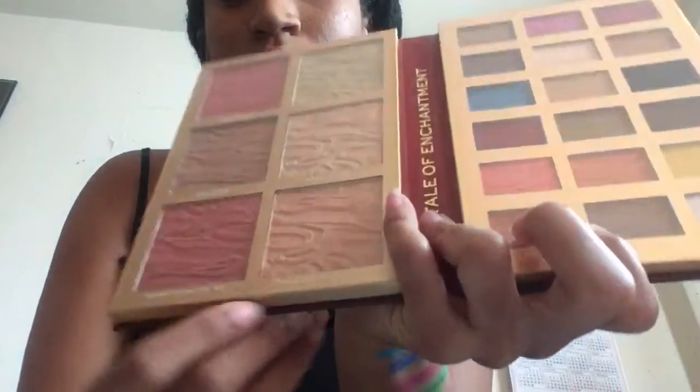This is the Belle palette. By the way, a lot of them came like this, where the shades, the products, are kind of falling off. But I think that's honestly the mailman's fault at this point. So the carriers. Let me go ahead and just. I mean, it's good that they put this on here, but it's kind of annoying to take off.